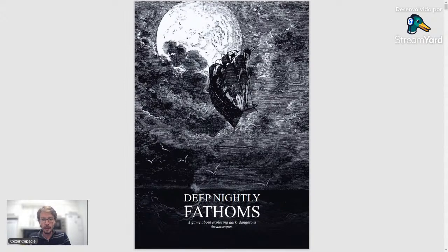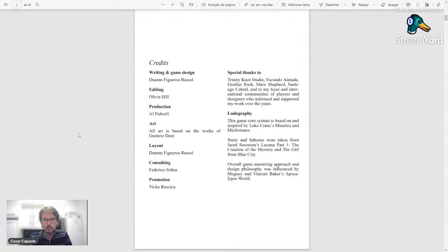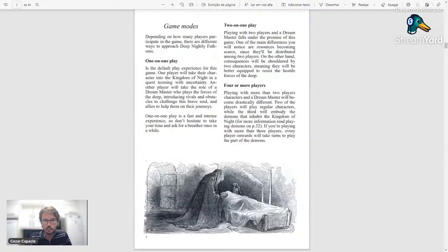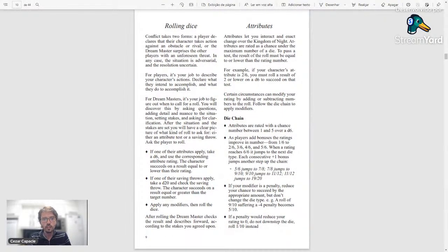Okay, so as usual, the first thing we do is just a quick flip through to take a look at the looks of the game, and then we go back and explore it page by page. Let's do it. Okay, credits, index. Does it benefit from spreads? I don't think we do.